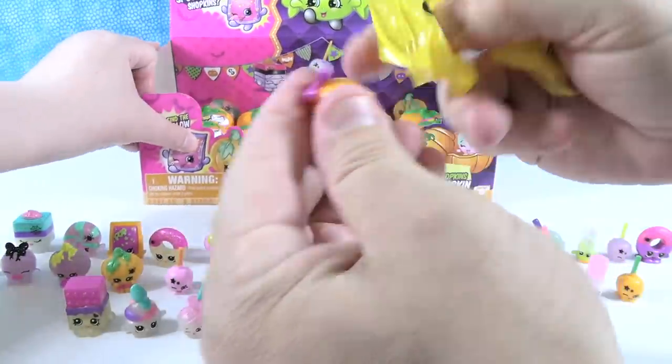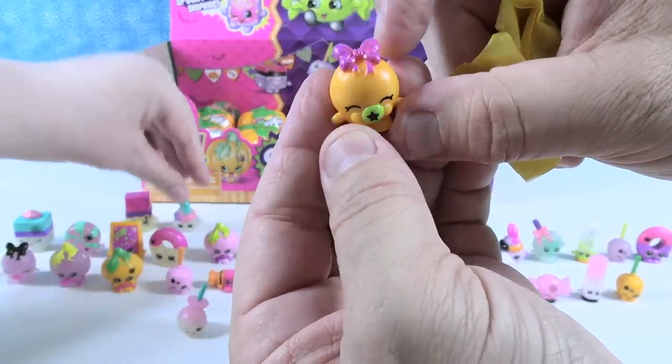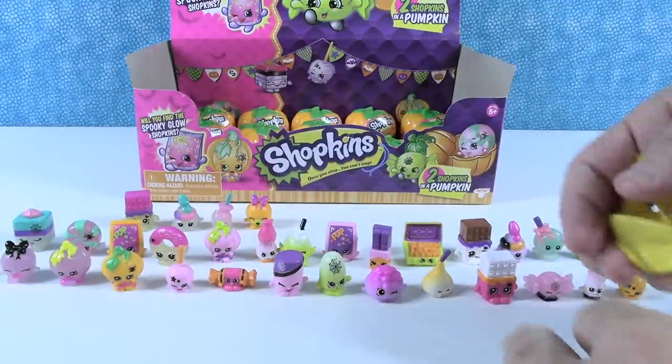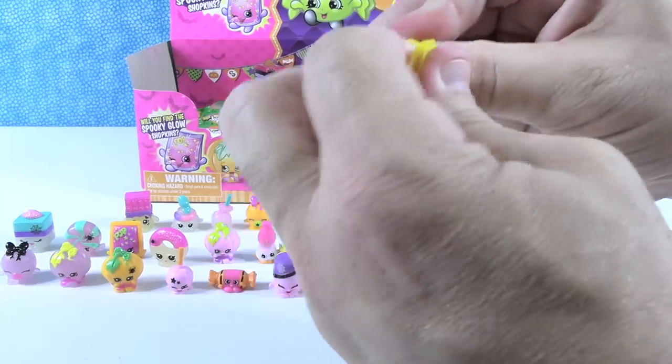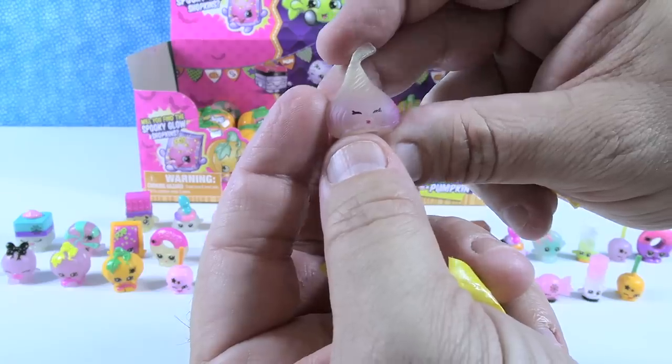Here, we can make another row back there. There's Bubbles. I love this Bubbles. It's orange. It's got a purple bow and a little green bubble. Really cute. And my other blind bag has a spooky glow. Choc Kiss. Awesome. Very cool.